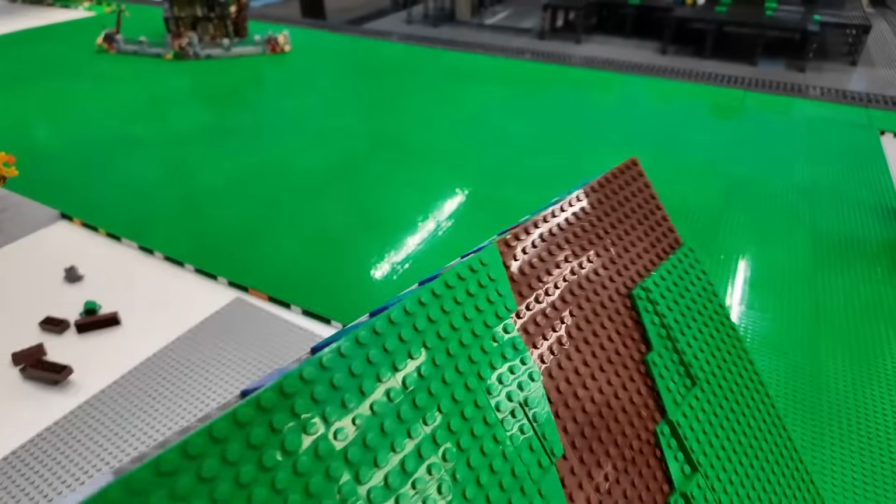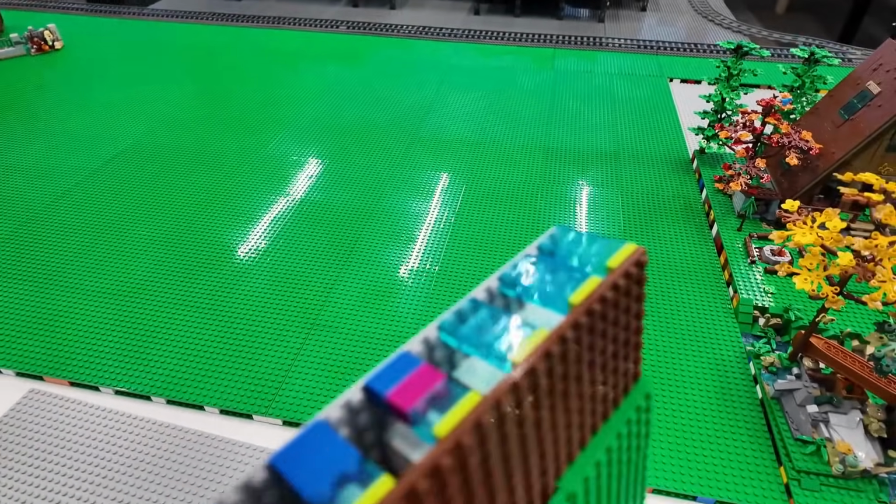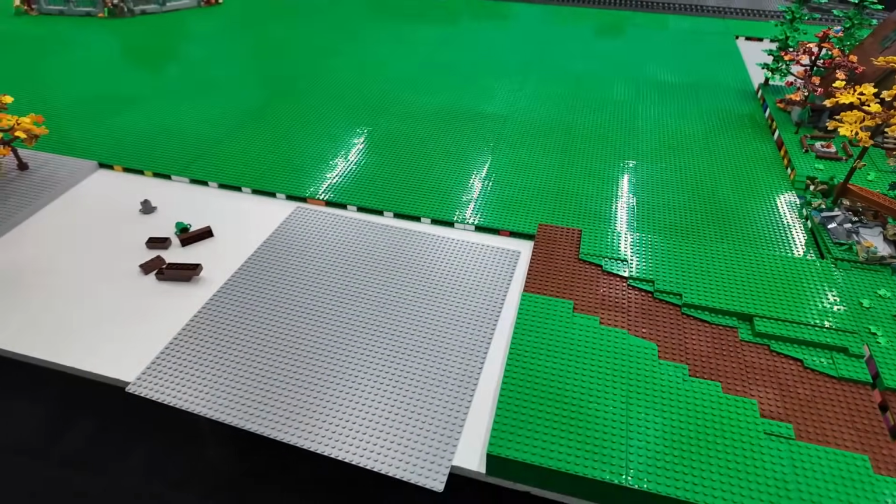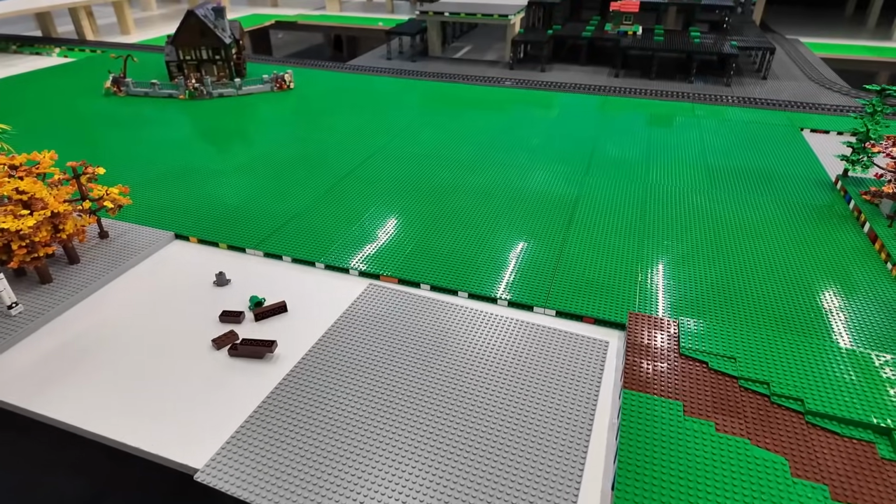When you see me using trans blue 1x2s, you know that that is a no-no. I don't want to be doing that. So I'm glad that we spent a day sorting because now I can actually continue raising this up.